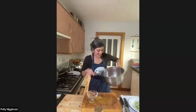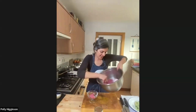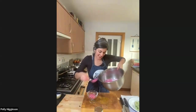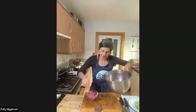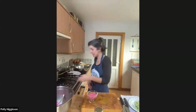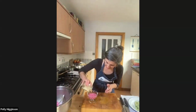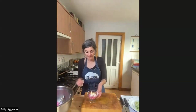And it's visually fun as well, isn't it? Wait till you see the colour of this one. Oh, looks great. Really good. It is purple. They'll never know it's good for them. And then we've got to go on top of this the toasted coconut flakes. There we are. Oh, lovely. Delicious. Amazing, Polly. Brilliant. So there we go.